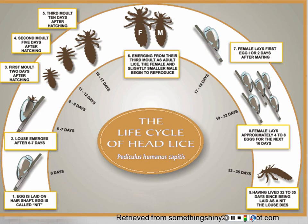Here's a life cycle of the head lice. So they're only going to live for about a month. So they don't have time to dilly-dally around. They've got to get with it once they hit puberty and they can start reproducing. They don't have time to join all these dating sites and figure out who their ideal mate is going to be. It's just like, oh, you'll do? Let's get with it. So, they go through three different moltings as a kid, as they're growing up.